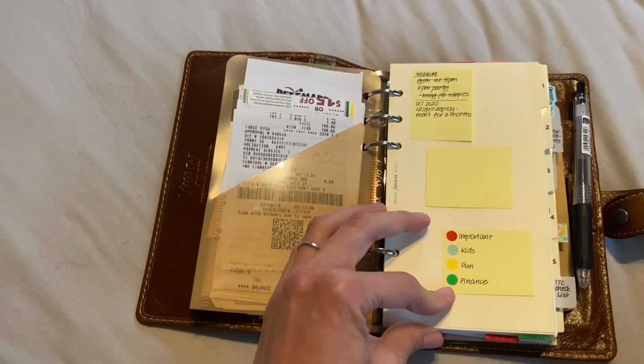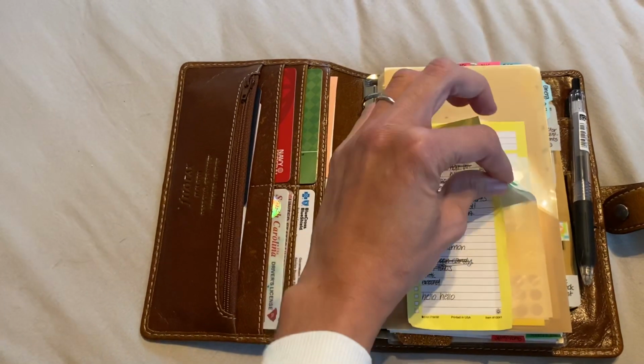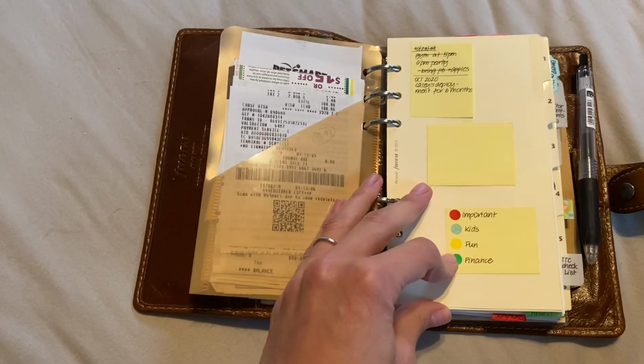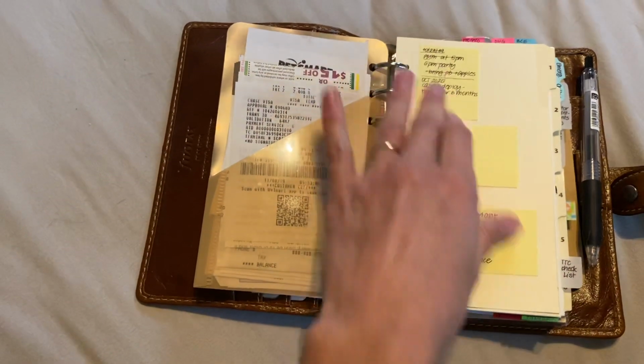Here I tried some color coding with those clear Avery dots that I have stuck here. Red is important, blue is kids, yellow is fun, and green is finance. And that keeps some random notes.